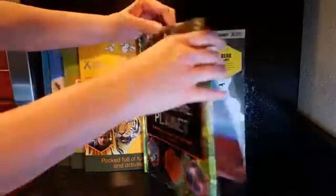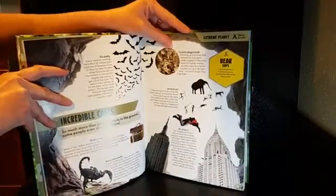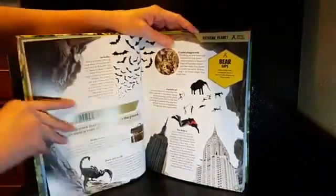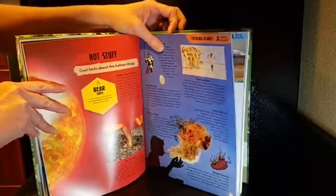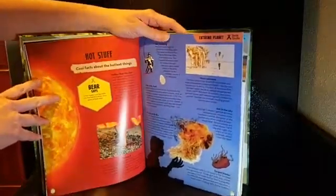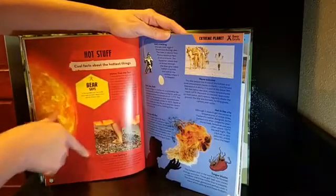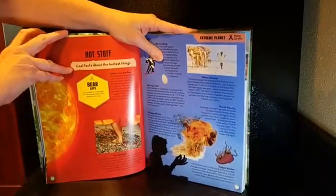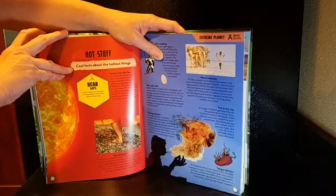Extreme Planet, I think, is back to our a little bit older ages, although it really could be enjoyed by all. This one seems to be very similar to like the World Book of Records and facts, those crazy facts, amazing facts, all those kind of books that the kids can't get enough of. Cool facts about the hottest things. Things that are hotter than the sun, and hot. Death Valley in California is probably the consistently hottest place on Earth.